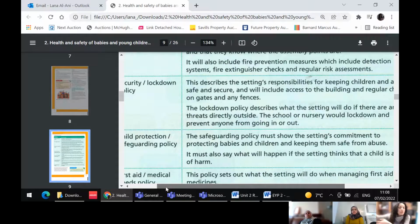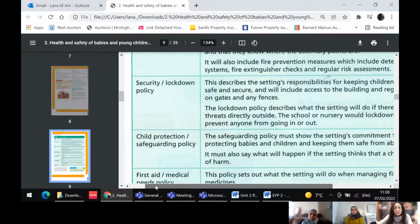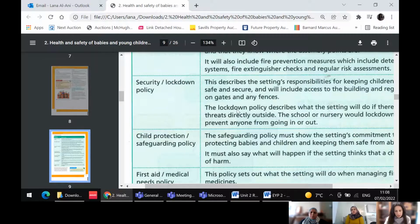Let us say people are fighting outside, or a massive fight, or a riot happens. We shouldn't allow the kids to play in the garden because in a riot, someone might jump over the fence and start harming the premises. So we need to get all the doors locked and make sure that the children are safe at all times. No one can come in or out at this moment.